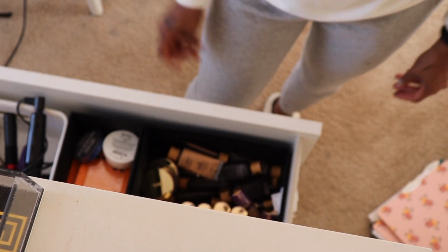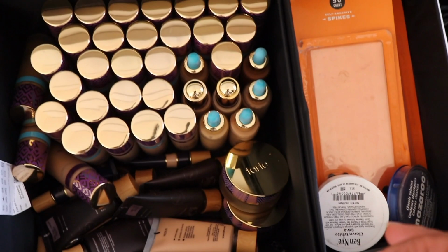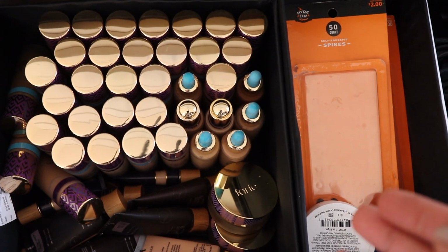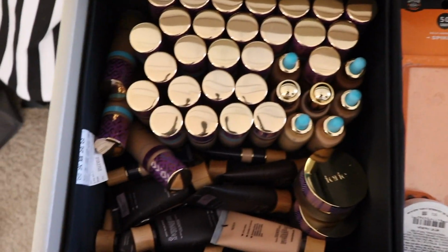Next order of business. I actually don't have that much to declutter. So this whole situation down here, you guys can't see it. So this right here, these are all the foundations that my client gave me. I do not use any of these, so I am going to get rid of all of this. I'm going to take it to work first and let my clients go through it. And then after that, whatever's left over, I will just take it to the women's shelter. So that is going to go away. And then after that, that's my trash can, sorry so much.